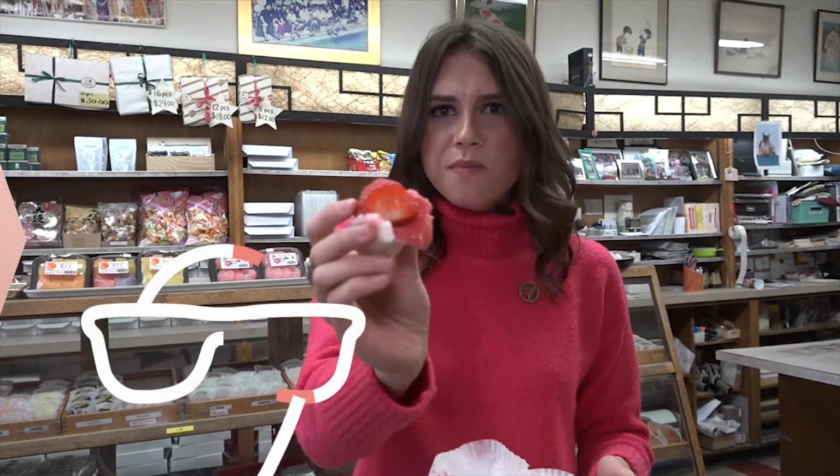This candy shop in LA has been a neighborhood fave for a long time, like really long time, like 117 years long. These must be some seriously tasty treats.